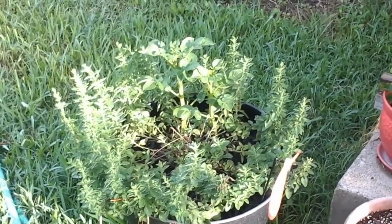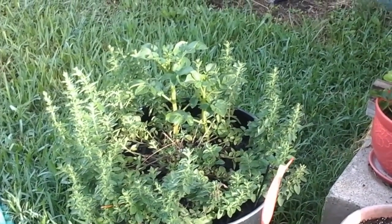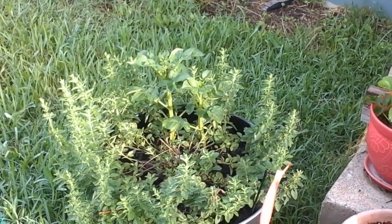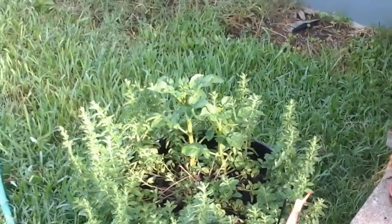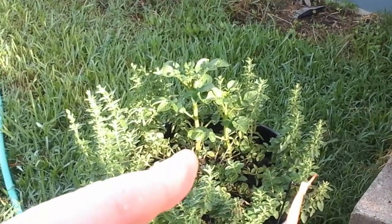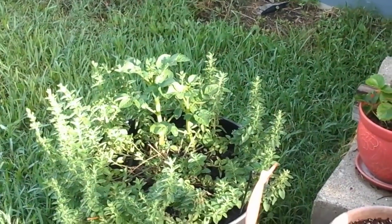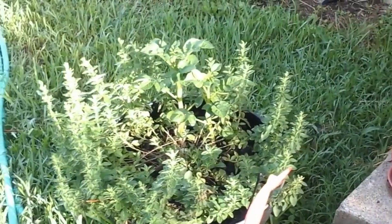So as you can see, they are both doing quite nicely. The oregano has been pushed out from the center, but you can kind of see there's some secondary growth forming up right in the center itself. And then obviously the potatoes themselves, very pretty. Very toxic, but very pretty.